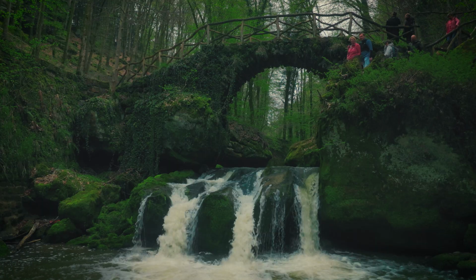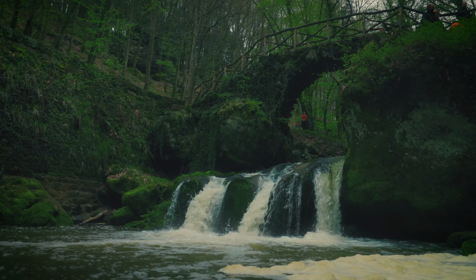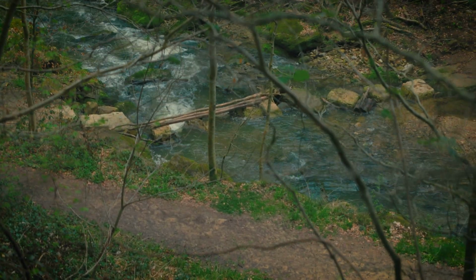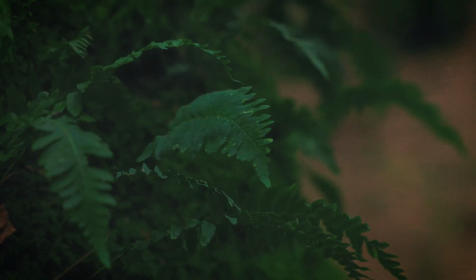On day 3, it was finally time to go explore the Müllerthal, also known as Little Switzerland, and finally go for a hike. I started off at a very popular waterfall before setting off on my hike into nature and leaving other people behind for the day.